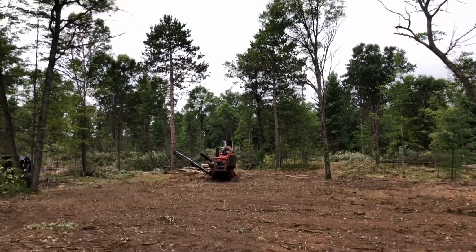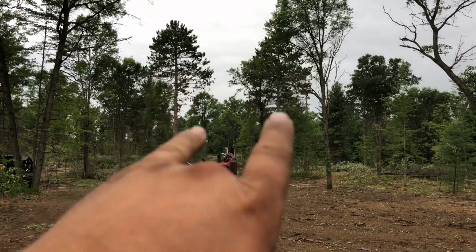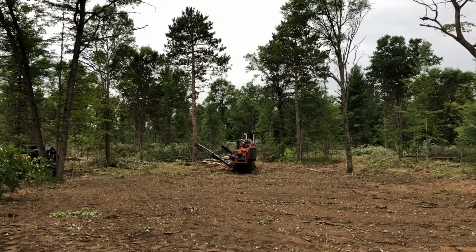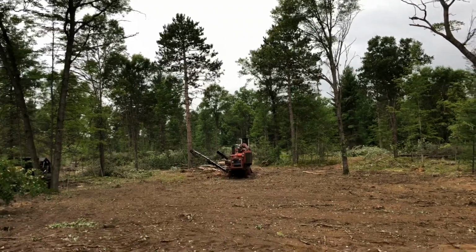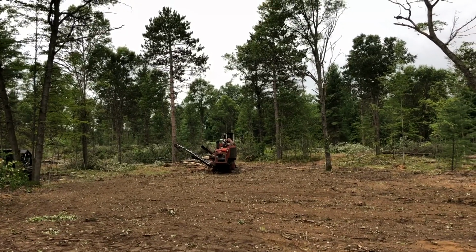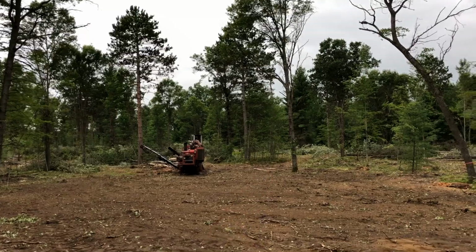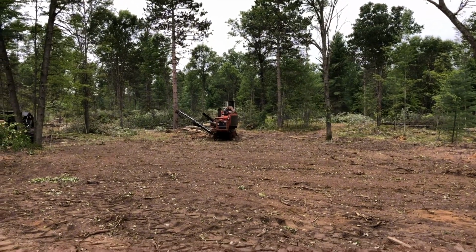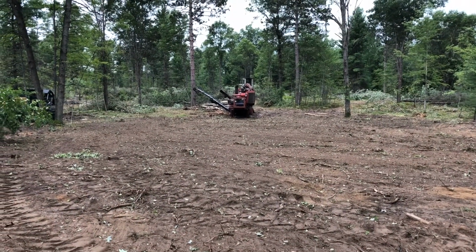The issue is these two red pines are killing us. It's hard to get the slasher and chipper in there both. The chipper maybe should have been this way a little bit more. Either way, it's a snug fit. We're going to put the slasher over here, but it's not going to be snug.